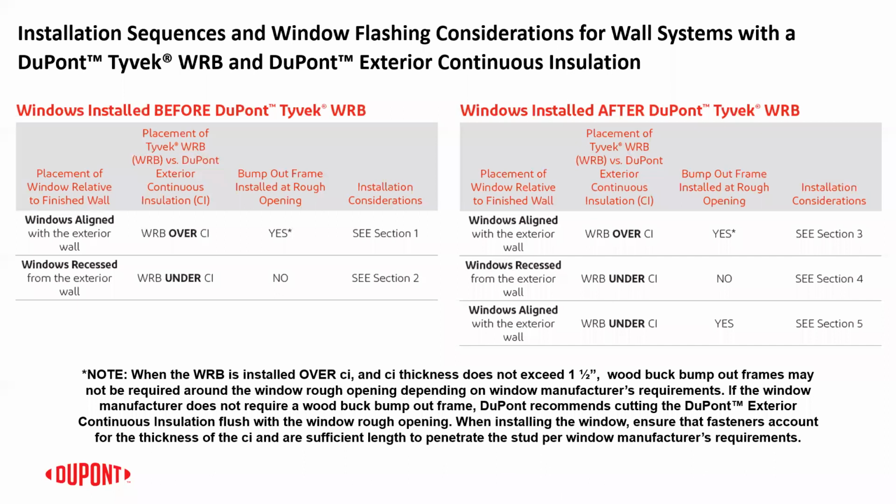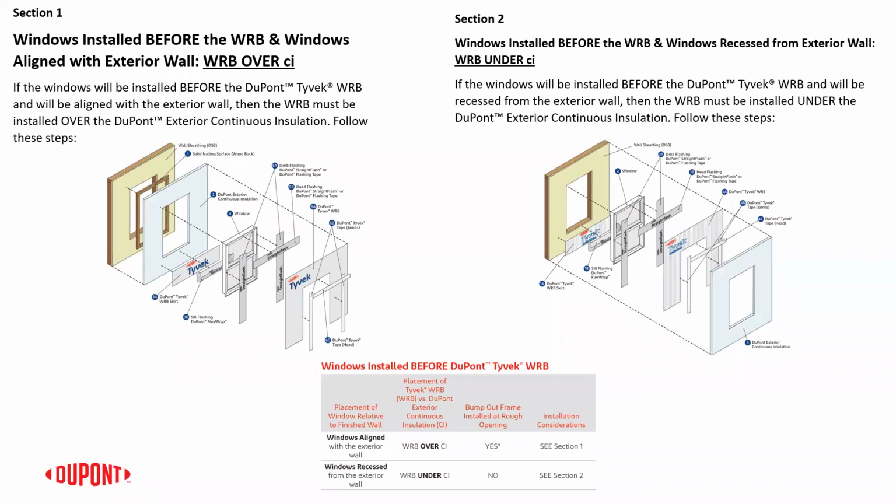What a lot of those window manufacturers like is that you have a solid surface to adhere to, or to nail into or screw into, and it's giving you that holdout power. But testing has shown, and people have done, just foam there, and it works. You just have to be really careful that you're not puncturing it and making the window not level. So next. So here we'll go over, and you'll see on some of the other ones, they have an in-depth discussion on steps. But what you're looking at here on both of these, and the visuals help you see, are windows installed before the wrap, and then one is aligned and one is recessed. So the only difference is a recess and where the foam is put.